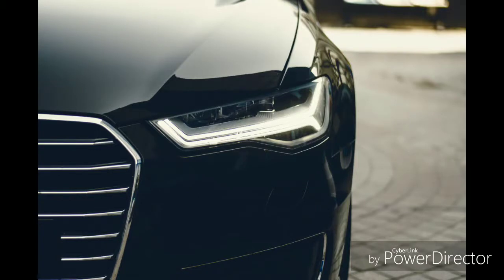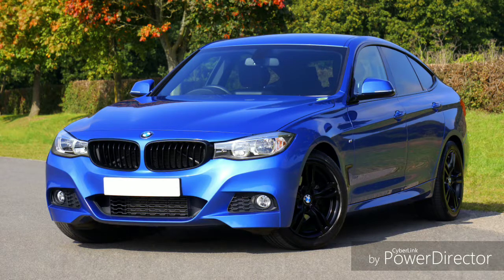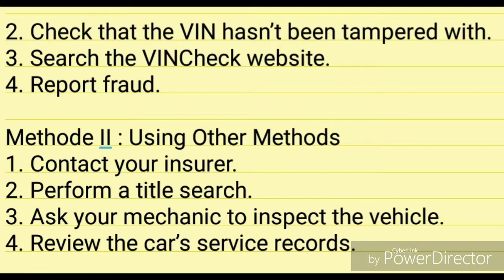The entire VIN label should be securely fastened to the vehicle without any loose corners. Also check for scratches, tears, or gouge marks. Also run your fingers over the VIN label. It should be smooth to the touch. If it is scratchy, then it may have been tampered with. The VIN label should not be obscured with a screw or plug. If so, the owner might be trying to hide the VIN.